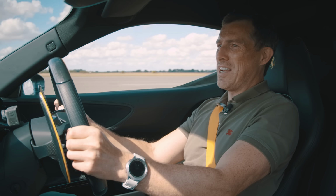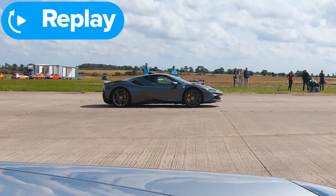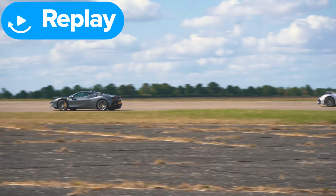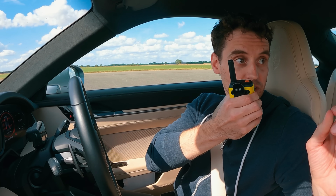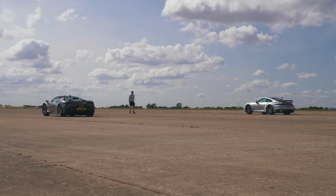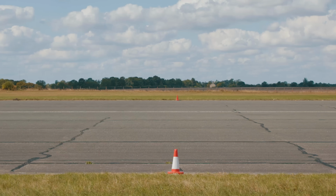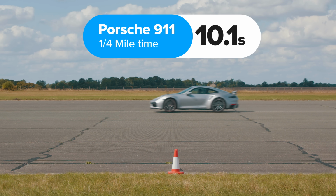That's just so crazy. I think we were synchronized launchers because we did it at exactly the same time. But this just smashed the Porsche. I'm speechless. This Ferrari is very impressive, but it also has the electric advantage, which this one doesn't. That's true. So then what exactly happened? Well, the Ferrari won, completing the standing quarter mile in 9.6 seconds, while the Porsche took 10.1 seconds.